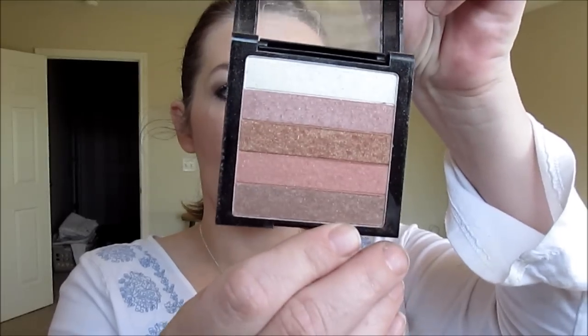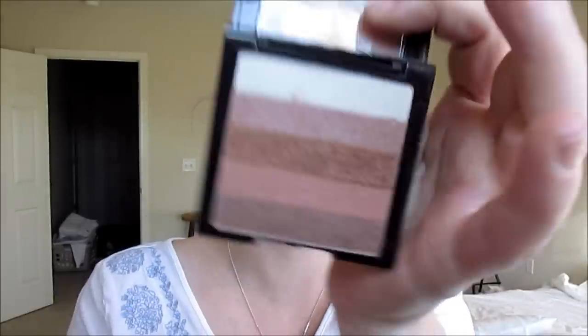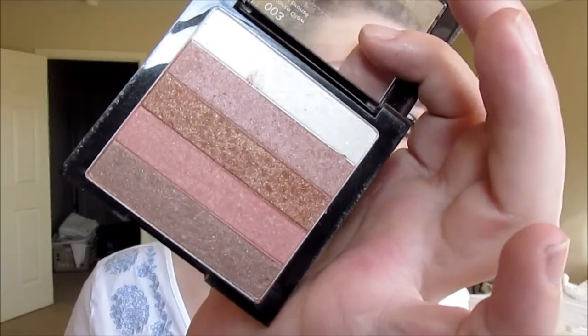All right, to finish off, I'm taking a little bit of this Revlon Highlighting Palette in Bronze Glow. I'm using a big, big fan brush. I'm just going to wipe it back and forth. Take it right at the top. It's just the most subtle glow. Now, I think I still like Physician's Formula probably a little bit better, the shimmer strips, but this is still a really nice one. You could definitely use those colors on the eyes too.